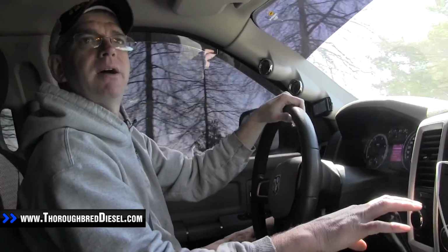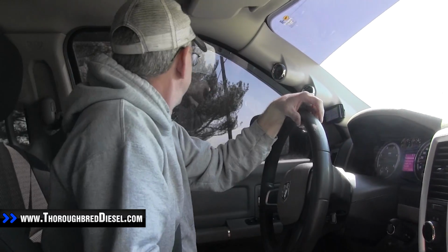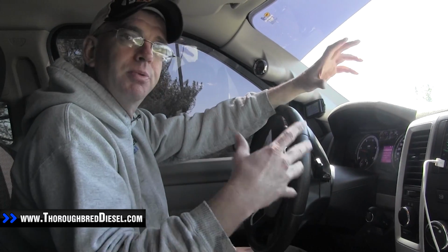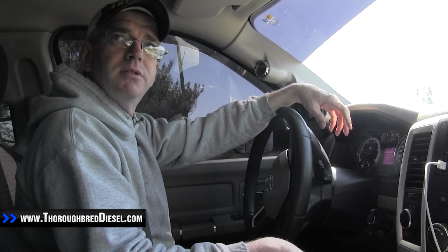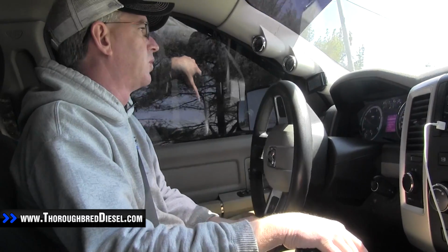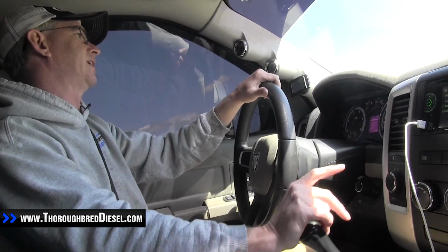Now, another thing about a diesel, when you're going to take off like we are now, and I see so many people do this. I go out on a lot of test drives with guys with trucks, to have them replicate a problem that they're having in their truck. A lot of people want to give it a little gas when they go to take off. With a diesel, you don't really have to do that. The engine's got enough torque that you just ease out on the clutch and the truck's going to go. You don't need to give it any gas.